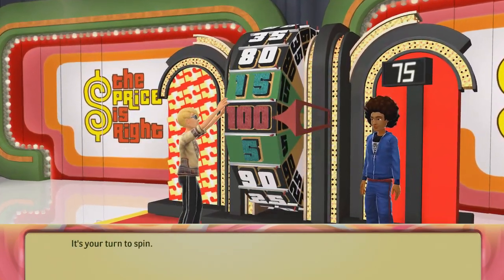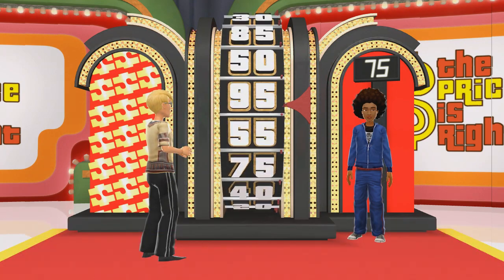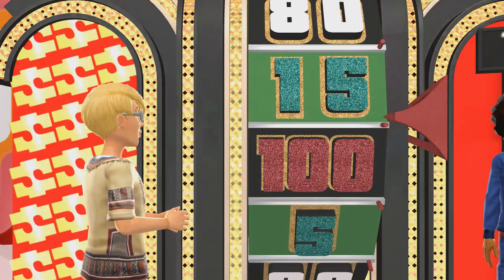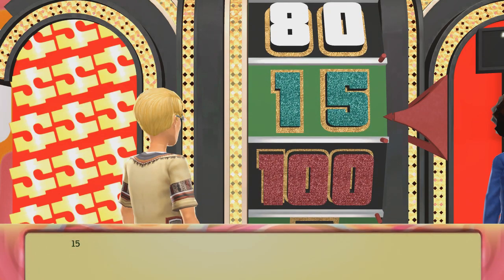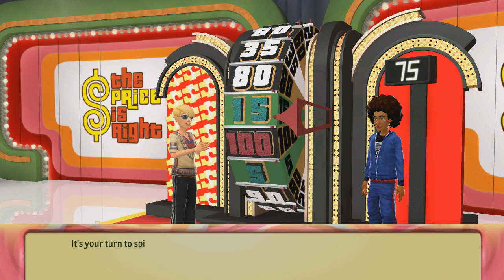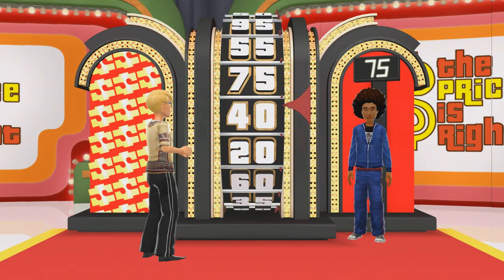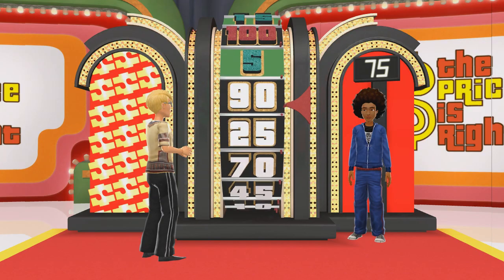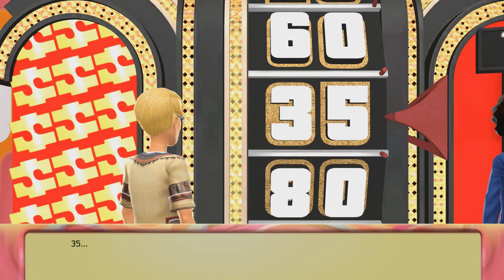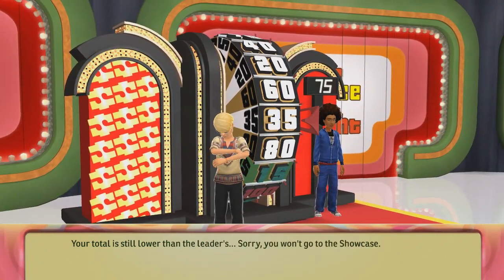It's your turn to spin. $15. Your result is lower than the leader's. You have to spin the wheel again. It's your turn to spin. Ooh, 35. Your total is still lower than the leader's. Sorry, you won't go to the showcase.